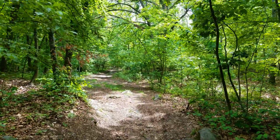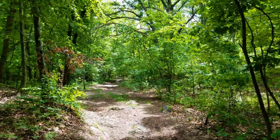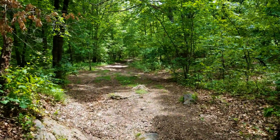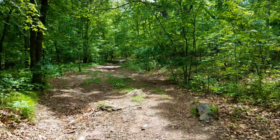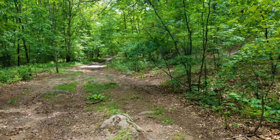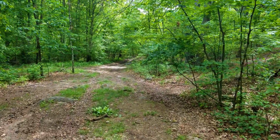Alrighty, so this is the trail that I'm walking right now. Sorry about some of the footage, but I don't have my usual camera with me. I'm just kind of using my phone. Like I said, this was kind of an unplanned adventure, but since I was in the area, I figured I'd check it out.